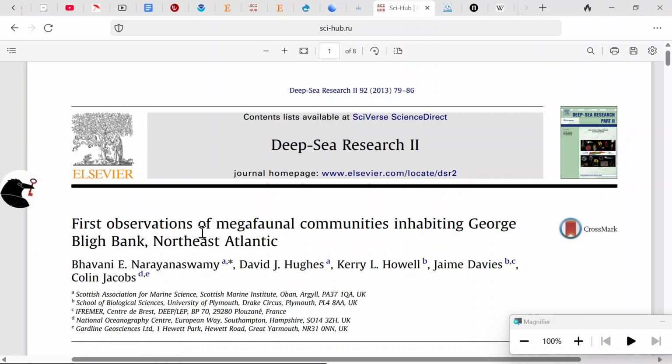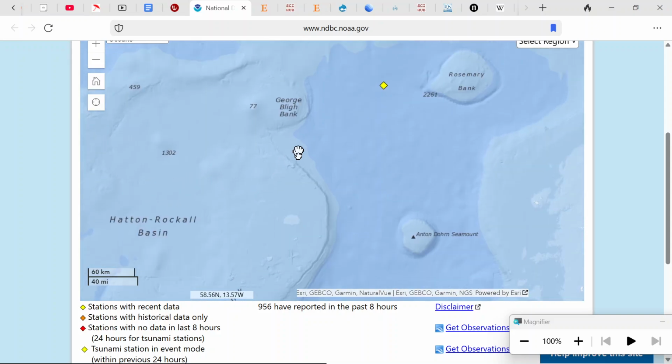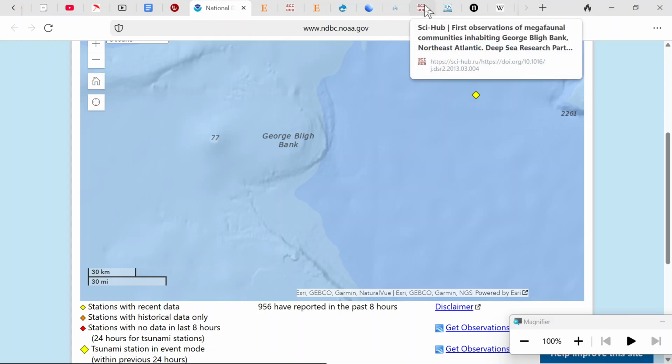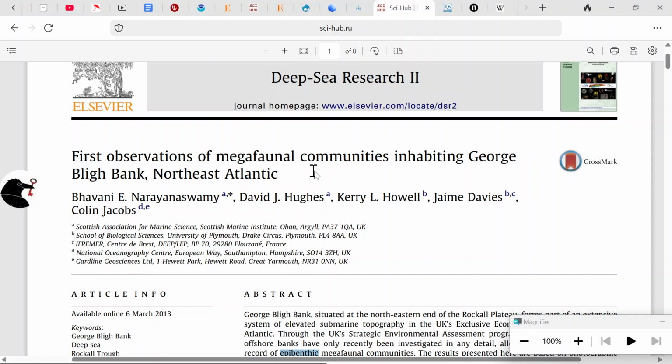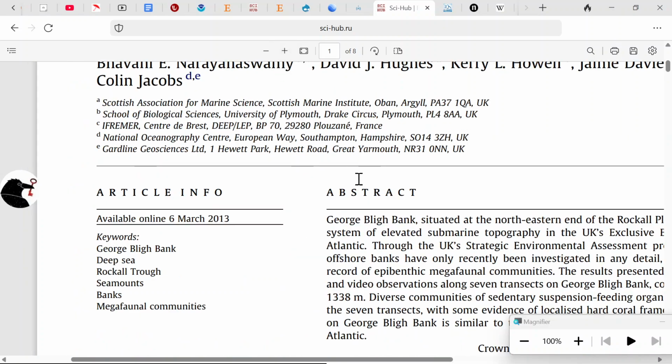First observations of megafaunal communities inhabiting George Blythe Bank, Northeast Atlantic. And that's somewhere here, George Blythe Bank. However you spell that, I don't care too much about my bad English. Maybe one day I will learn it properly. But anyway, first observations of megafaunal communities inhabiting George Blythe Bank, Northeast Atlantic. Abstract. Let's zoom in a bit.